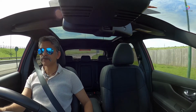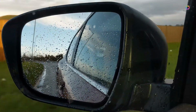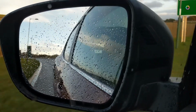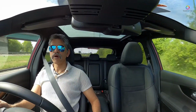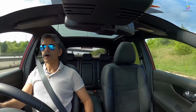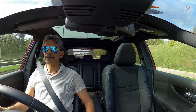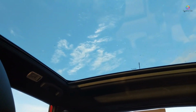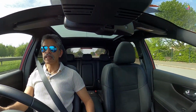But the number 1 feature that we liked, it's not actually a feature, it's the quality of the car, is the reliability of the ride. So when I'm driving the car, I know how reliable it is. I know how the car responds to me, how the accelerator, brake, clutch responds, and that has not changed at all since the time I bought the car, so 3 years back. That quality has been consistent, absolutely, and that is quite a big thing.